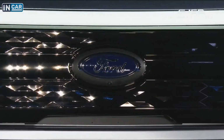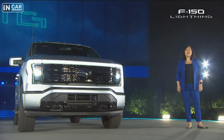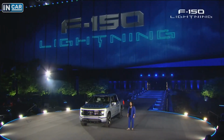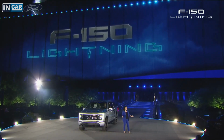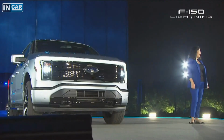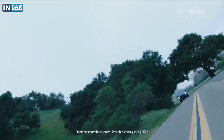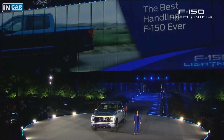Anything is possible when you dream big, and that's what we did. So let me tell you why F-150 Lightning is like no other truck. Building on over a century of truck know-how, we unlocked the full potential of EV technology, and wherever we saw the opportunity to improve, we took it. Jim will tell you about the drive experience, but with its low center of gravity and perfect weight balance, this is the best handling F-150 ever. And it has the fastest acceleration of any F-150.